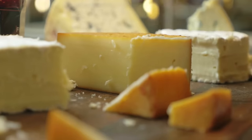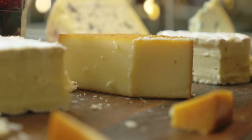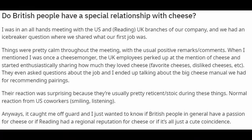a US citizen who went to a meeting in the UK for work. They state, "I was in an all-hands meeting with the US and UK branches of our company, and we had an icebreaker question where we shared what our first job was. When I mentioned I was once a cheesemonger, the UK employees enthusiastically started sharing how much they love cheese, favorite cheeses, dislike cheeses, etc. They even asked questions about the job, and I ended up talking about the big cheese manual we had for recommending pairings.